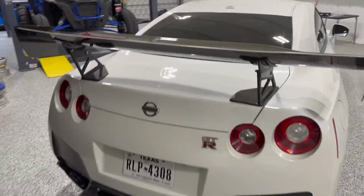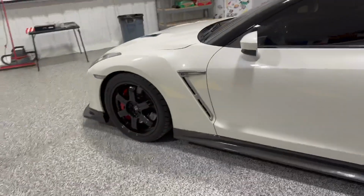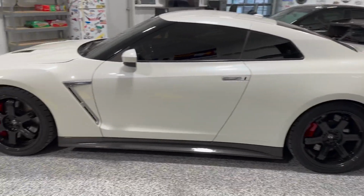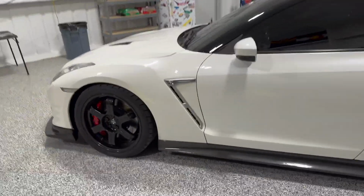I don't even know how to do it. Just press a couple buttons and then, I don't know, hold the brake, hold the gas, whatever, go. I don't know how to do it, but the launch mode is supposed to just rip your face off. So what I've done for a couple of times only, I've put E85 in it.